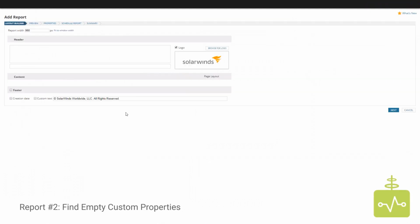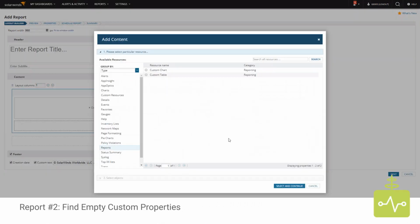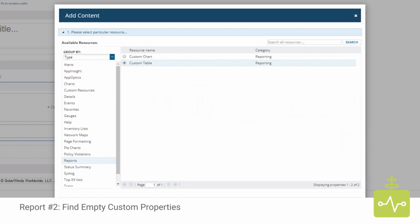So that was a very basic, simple report. Only one single condition. We only cared about one thing, and that was when interface indexes went below 0. So I want to talk about something a little more advanced. We're going to go back into our manage reports and create another new report, and we're going to use a custom table once again.